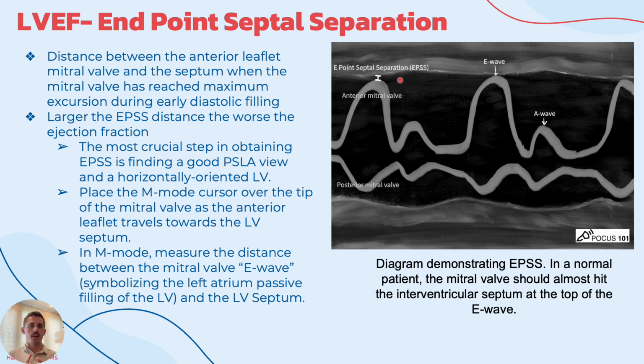The most crucial step in obtaining it is getting a good parasternal long axis view. You want to really be able to see both of those mitral valve leaflets and a horizontally oriented left ventricle. You place the M-mode cursor over the tip of the mitral valve as the anterior leaflets travel toward the left ventricular septum, and once you've captured that in a scene clip, then you can turn on M mode and measure the distance between the mitral valve, the E wave right here, and the A wave, which is the mitral valve in systole. So that symbolizes the left atrium passive filling of the left ventricle, and then active closure.